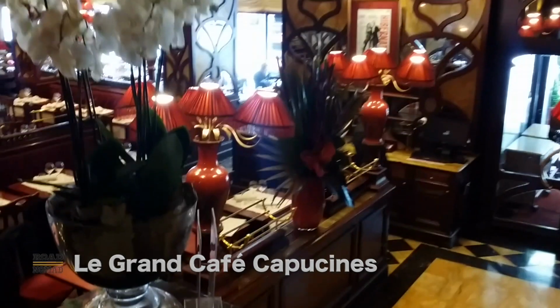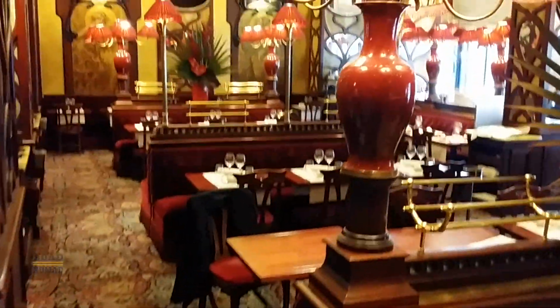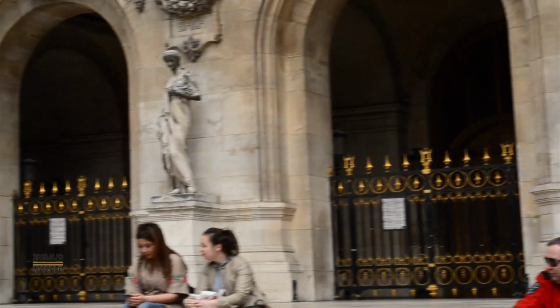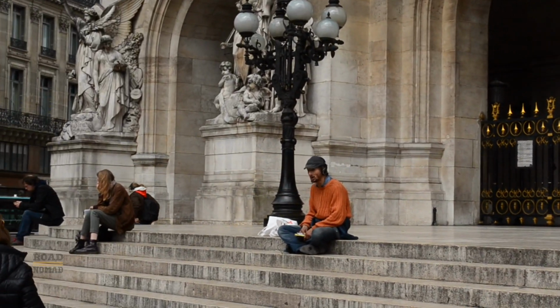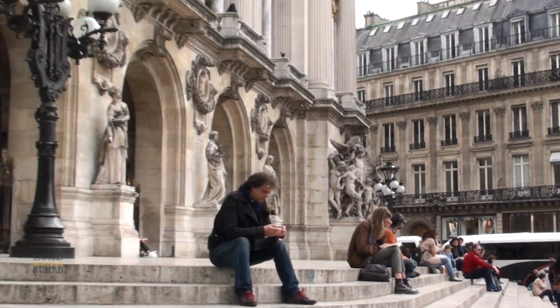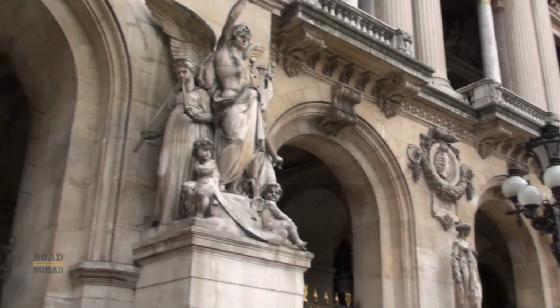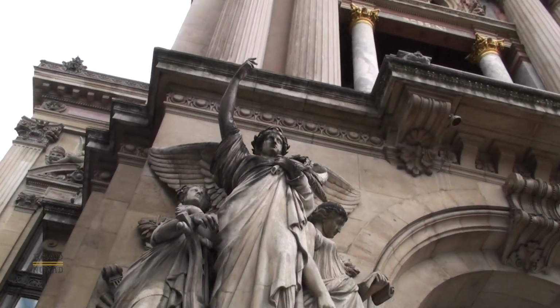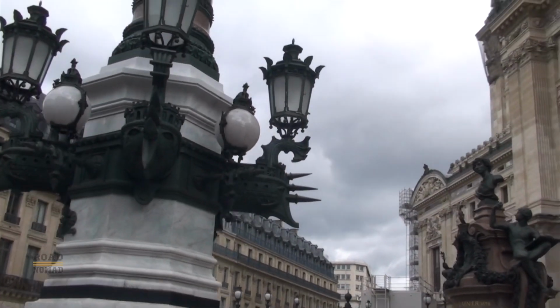I think it may be a little late for breakfast or early for lunch because the whole place is pretty much deserted. And here we are in front of the Palais Garnier once again. Check out this guy in the orange sweater. There seems to be something wrong with him. He seems to be talking to himself all the time, and it's kind of creepy, but everybody's ignoring him, and maybe we should too. Okay, let's go inside.